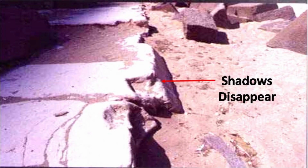But there was something else that would have impressed the Egyptians mightily. Here you can see how the shadow disappears. This is a block here. There's not too many of the facing stones left, but there are a few. And you can see on this one, the slope of it is the slope of the pyramid, and you can see how the shadow has been eaten up as the sun sits on top of the pyramid.